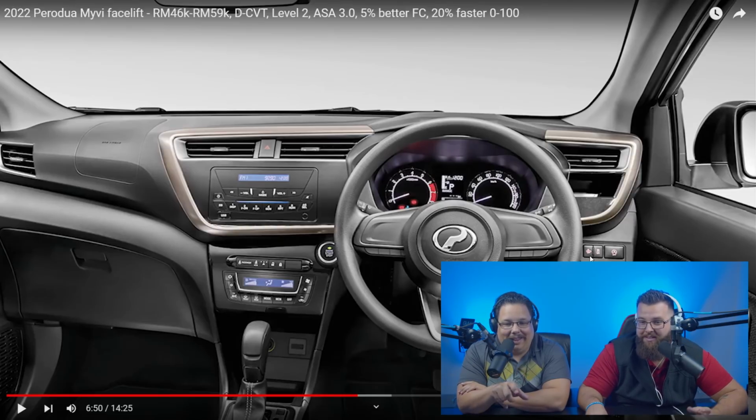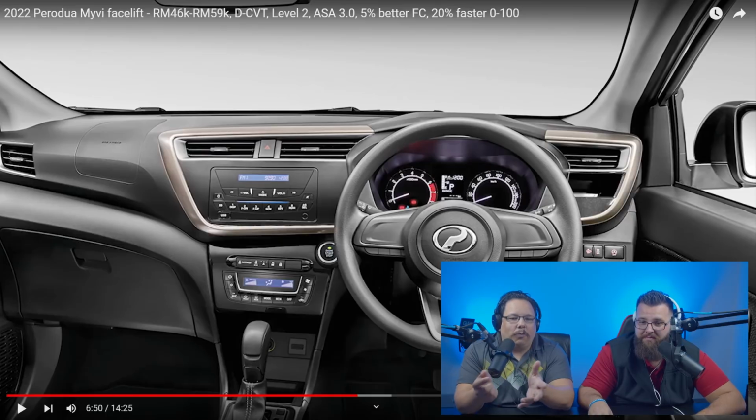Yeah, because I think it's more safety related. But the steering wheel like this is fine because it's even. But you put that one little D-pad looking thing on one side and then just leave the other side. It looks so uneven and drives me nuts.